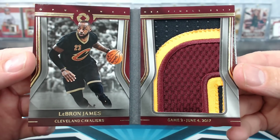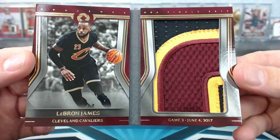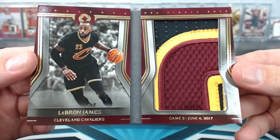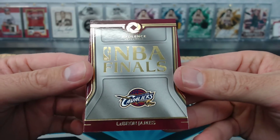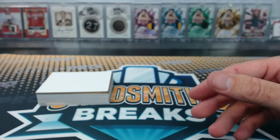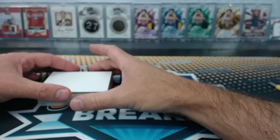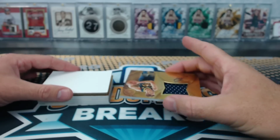These booklets, when they had these in Preferred Basketball, they go for a zillion dollars. They're like the biggest card of Preferred Basketball, aside from the amazing silhouette patch autos that they had. Those booklets are super popular, though. That card rules.